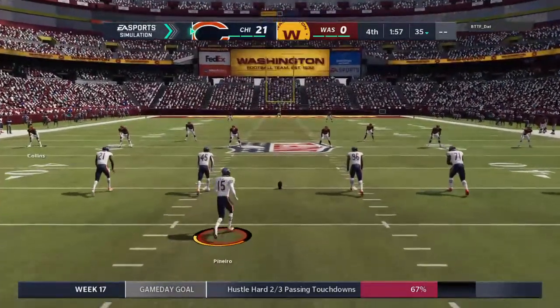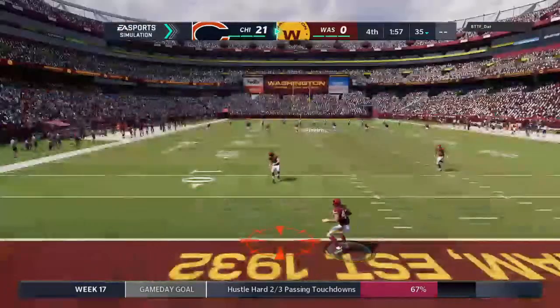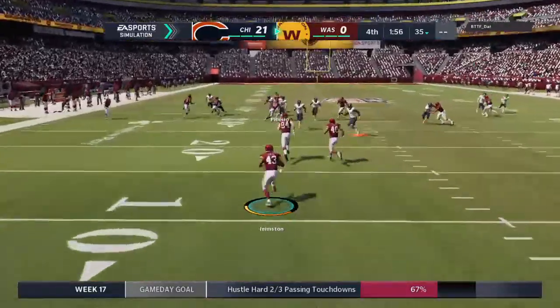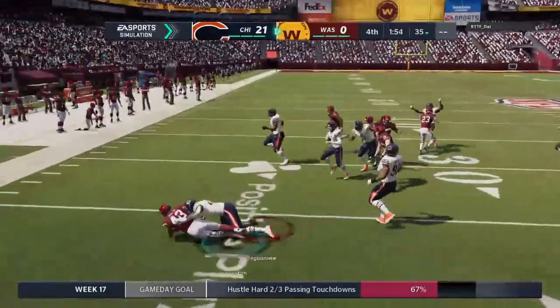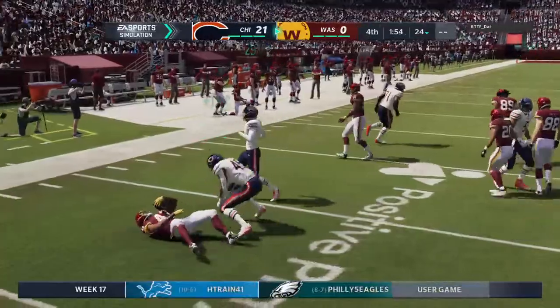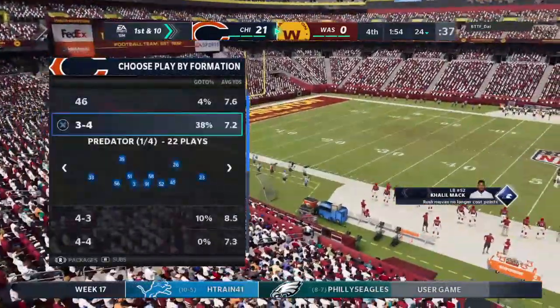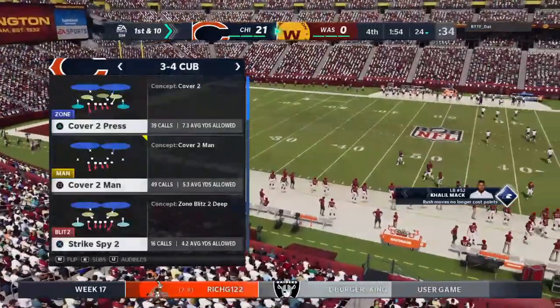Now after the touchdown, here's Pinheiro to kick it off. And he brings us out past the 20 to the 24. Washington will take over 1st and 10 at their own 24-yard line.